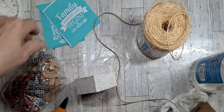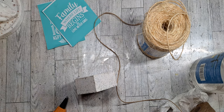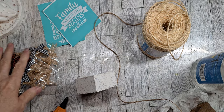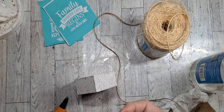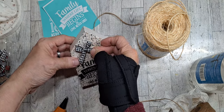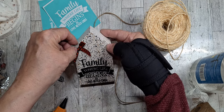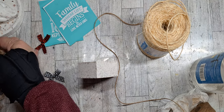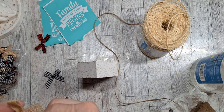Okay. Now my question is, I can take this off now. Here we go. The black looks cool. Oh, I think I'm going for the red though. But let's get this. I don't like these as well. I don't like the bows as well. They're too, I don't know.